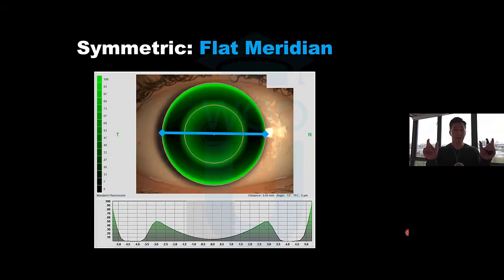What I'm happy that I'm seeing is good alignment at 3 and 9 o'clock to keep the lens locked onto center. And then I've trapped in that fluid layer in the center. That's optimal. Now let's go to the steep axis.